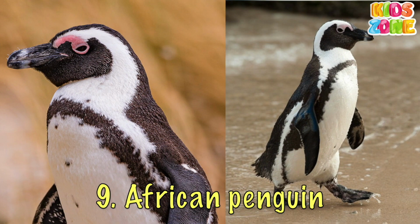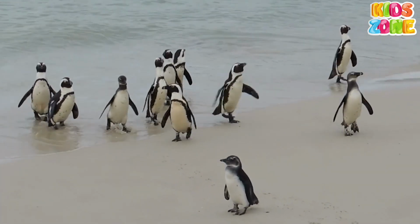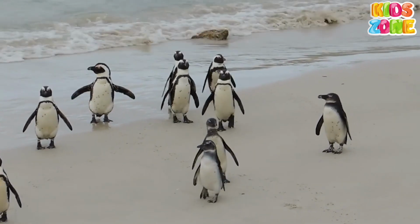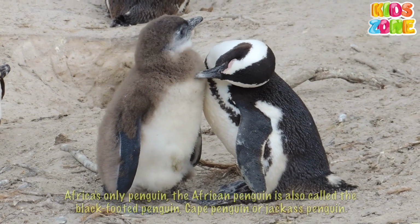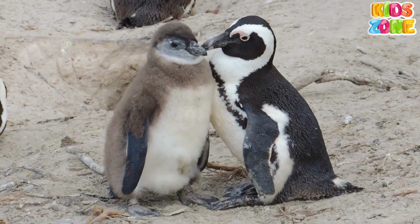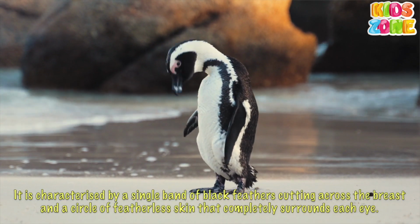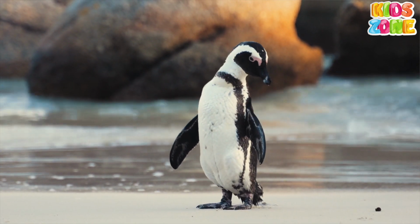African penguin. The African penguin is only found along the southwestern coast of Africa, living in colonies on 24 islands along the Namibian and South African coasts. Africa's only penguin, the African penguin is also called the black-footed penguin, Cape penguin, or jackass penguin. It is characterized by a single band of black feathers cutting across the breast, and a circle of featherless skin that completely surrounds each eye.